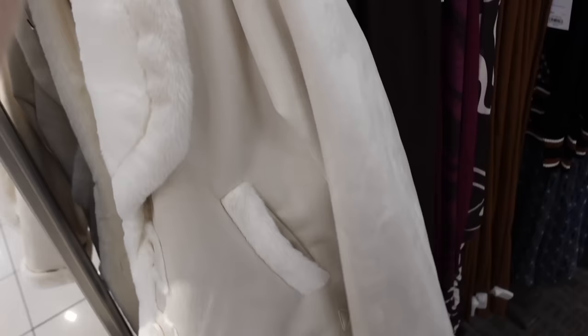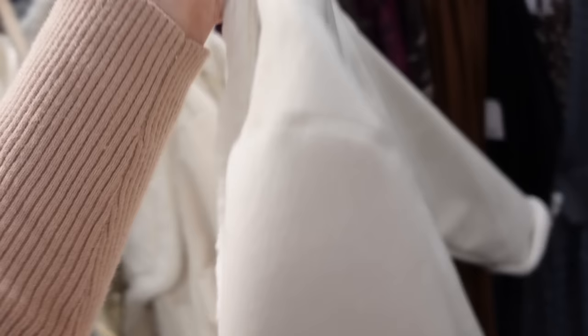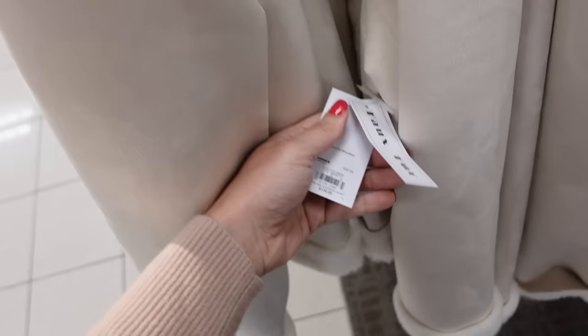Plush white coat from Nine West. This has this faux fur lining. I know we saw something similar. I don't think it was this one. Let me know in the comments if I did share this one, because I really liked it. I can't remember the brand, but I know it was here. This one, regularly $100, and then it's on sale for $75.